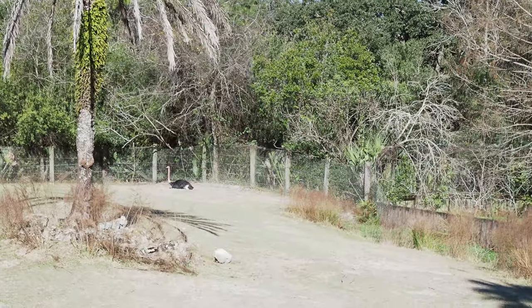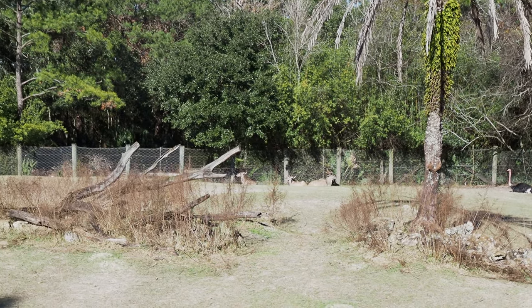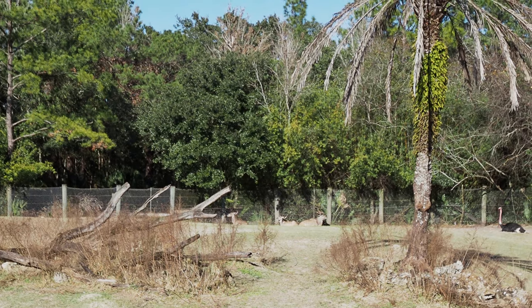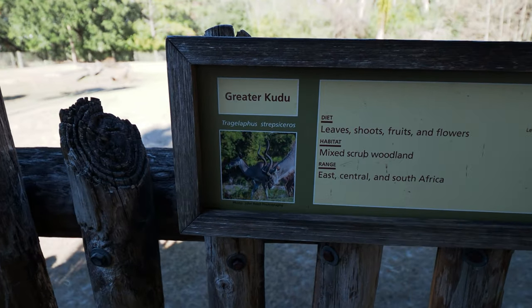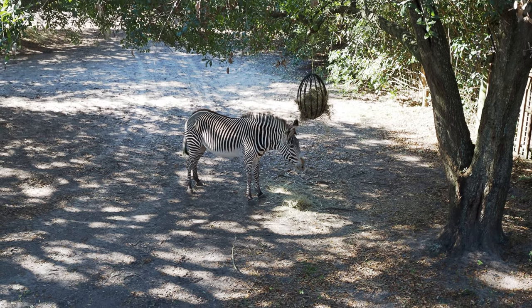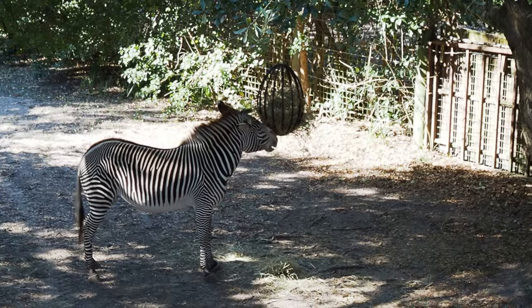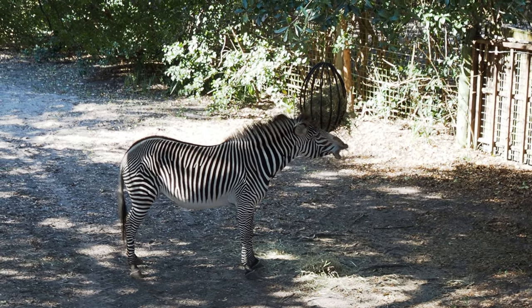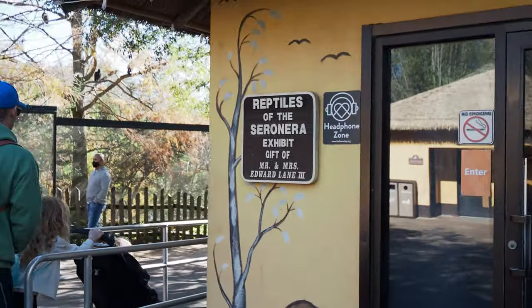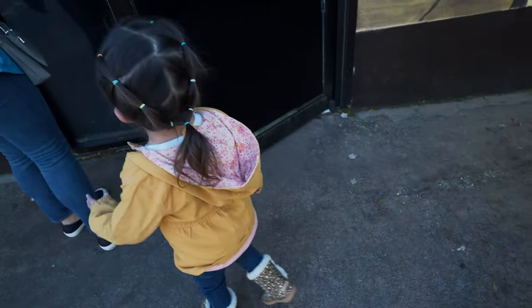And out here we've got a little ostrich hanging out with some maybe antelope. Is that what those are? Oh, my mistake. That is the greater kudu. We got a little zebra. This looks like a striped horse. Makes me want some chewing gum. Oh, now it's time for the snake exhibit. Reptiles of the Serranera. Oh, this should be fun.